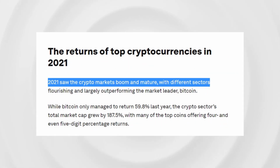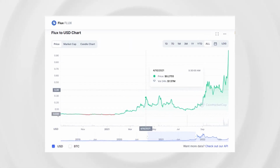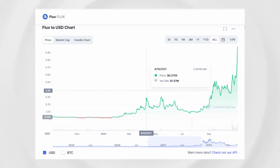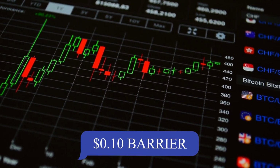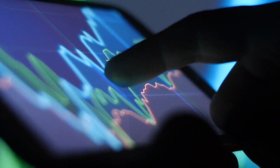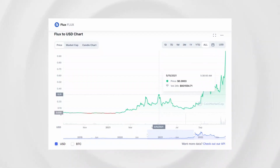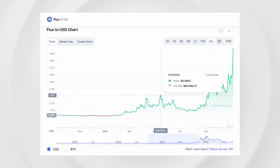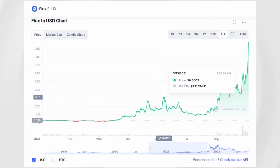In 2021, the cryptocurrency market went through another boom period, and Flux was one of many coins whose boats were lifted by the rising tide. In March, it broke back through the $0.10 barrier and continued to trade at this level for a while, breaking through $0.20 briefly in April and reaching a periodic high of $0.3744 on 15 May 2021.